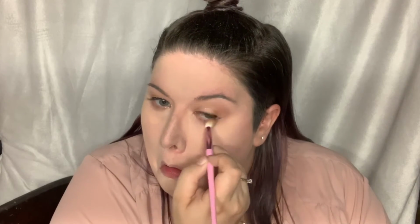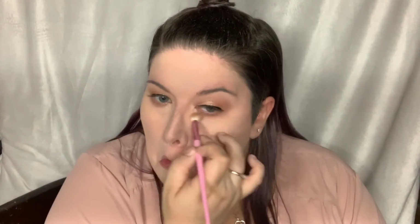Alright, and now we're going to do the underlash. So I'm just going to take that rose quartz color and just buff that under my lash right here, just to give it a little bit of shadow. Just like that.